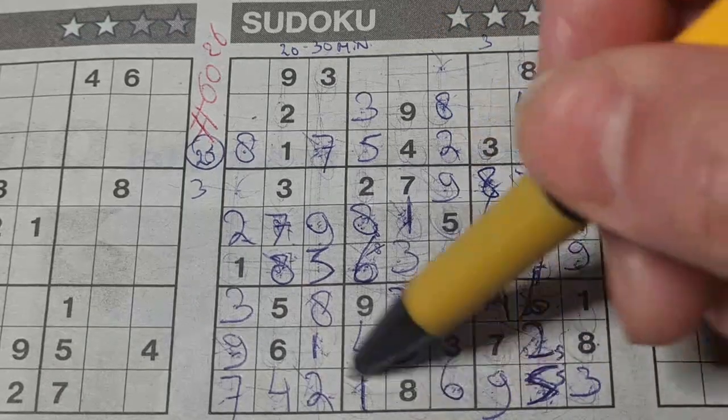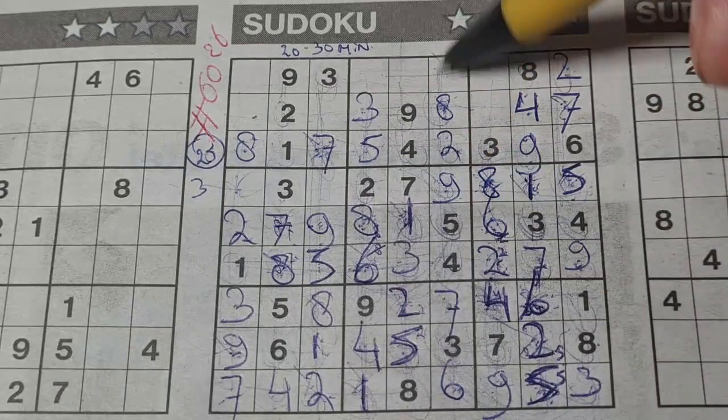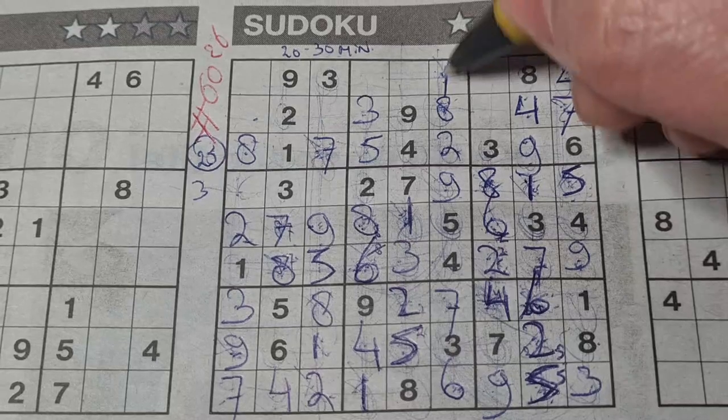1 in the first column. Sorry, 1 in this column. 1 in the middle column. So in the column next, the only place left for the 1 should be there.